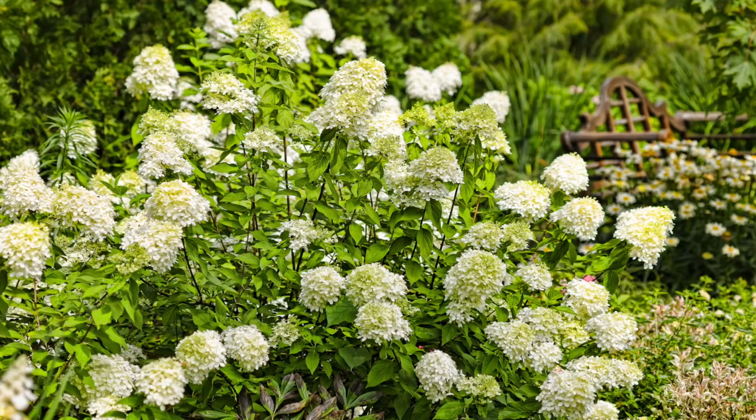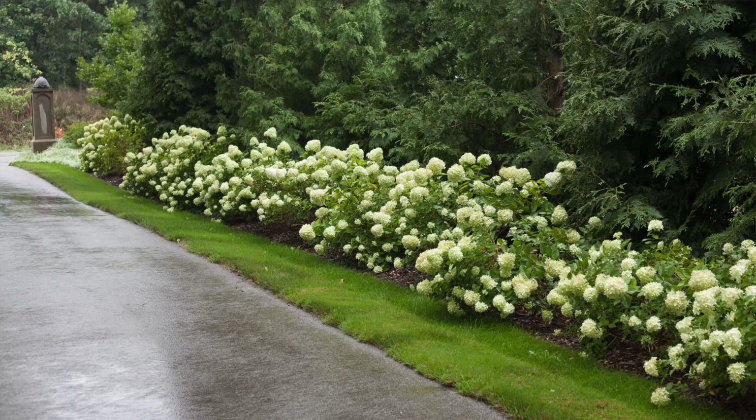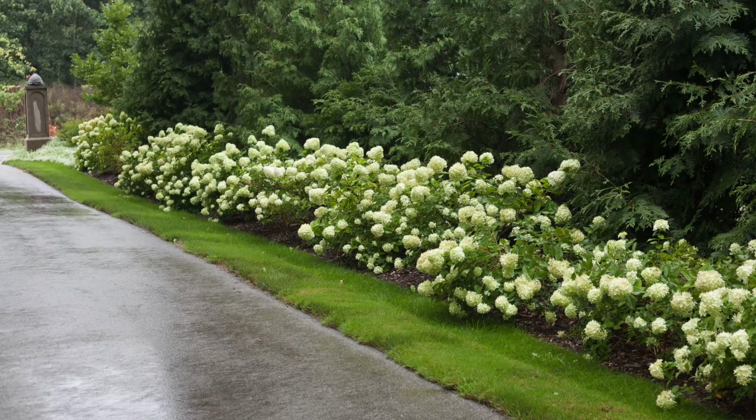Now, the Limelight Hydrangea grows about 6 to 8 feet tall and wide, so if you don't have the kind of space to dedicate to that size of plant, there is one called Little Lime that has the same beautiful color blooms, but it's a little bit smaller at 3 to 5 feet tall and wide.